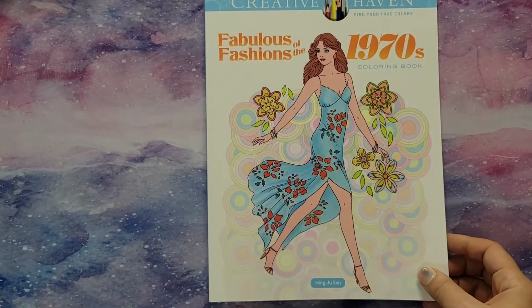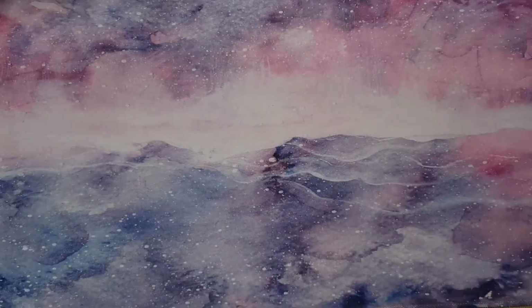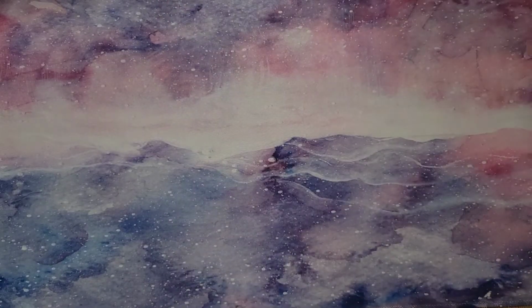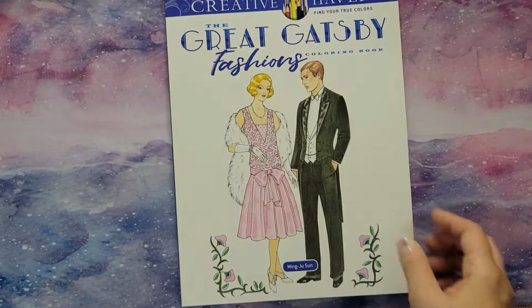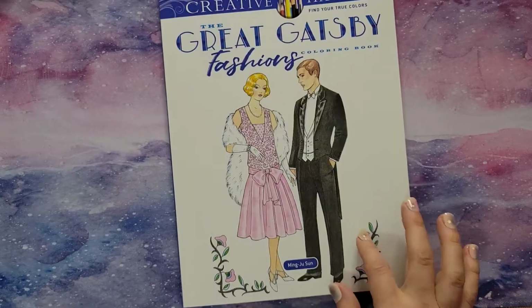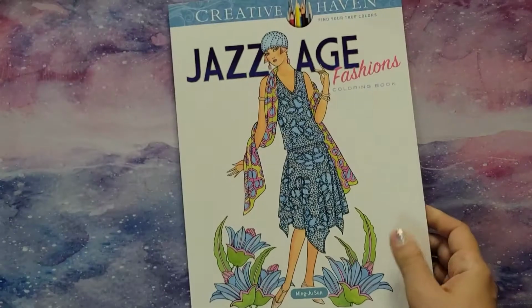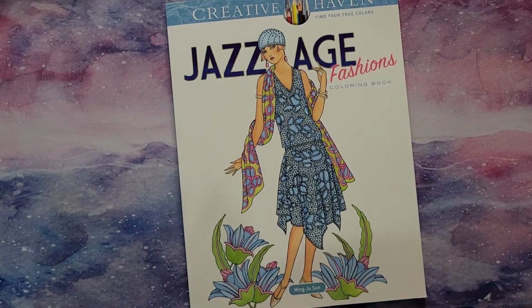Then there's Fabulous Fashions of the 70s. Then I have the 60s, the 50s. I have Great Gatsby Fashions. This is a newer one too. Jazz Age Fashions.